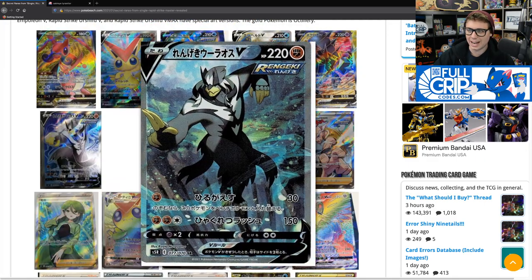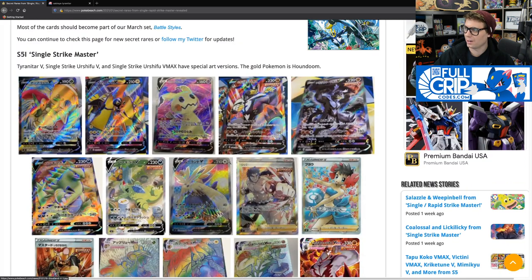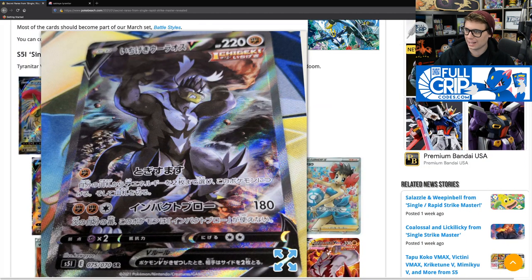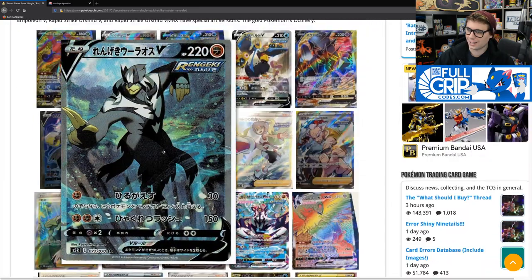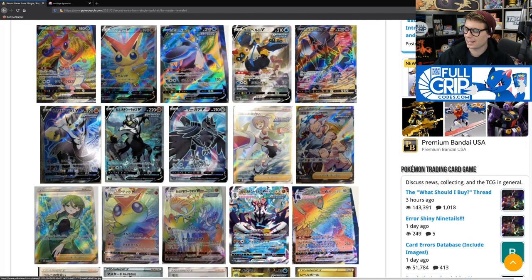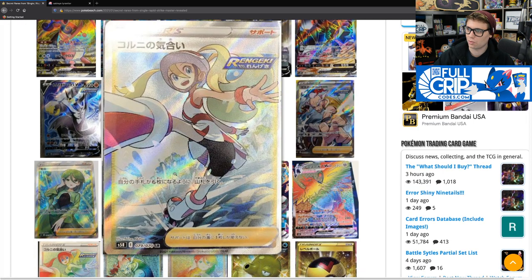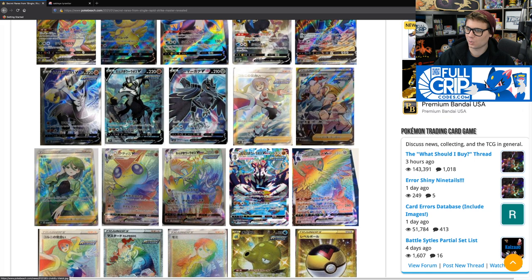I have to say, I am a big fan of these newest alternate arts for these guys. I mean, that Single Strike Urshifu V just looks really sick as well. And the Rapid Strike version is definitely not disappointing. Corviknight's getting a nice Full Art. And of course, Karina with her roller skates there doing some sort of wild kick, her foot just going completely off of the card. But Karina looking great on that card as well.